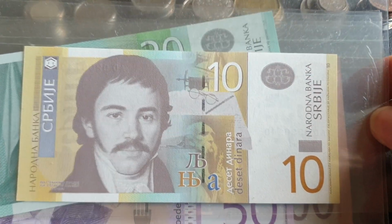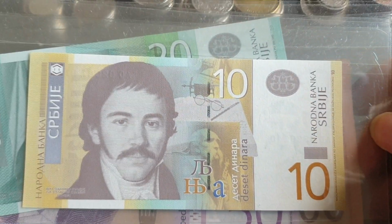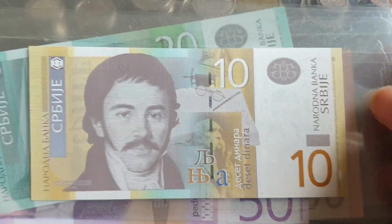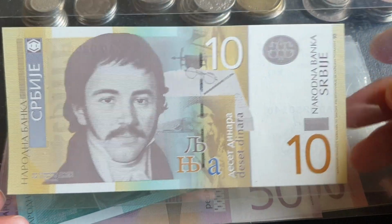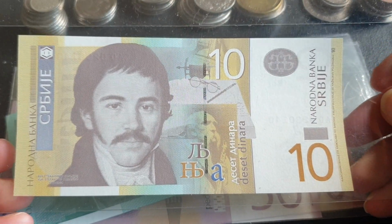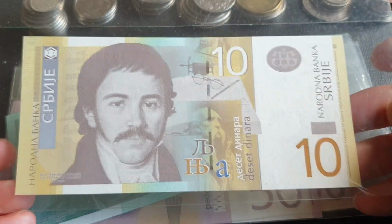Hello fellow coin collectors. Don't worry about the coins in the back. Today we're talking about banknotes. So we're talking about banknote collectors. And today we're going to have a look at Serbia's actual current banknotes.